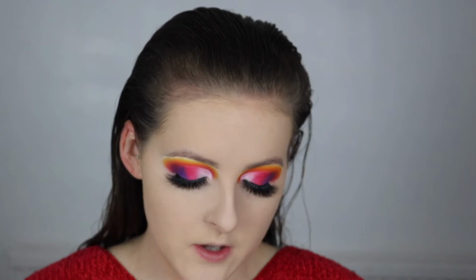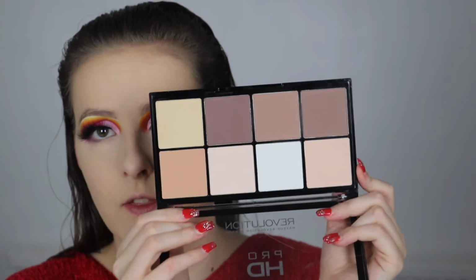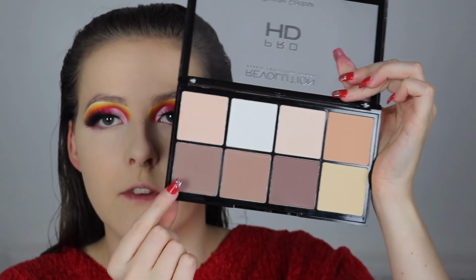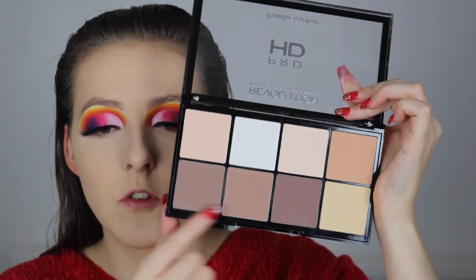I was going to do liquid highlighter, but I always forget. Okay, so next I'm going to do a bit of contour. I'm going to use the Revolution Pro HD Powder Contour Kit. This is in the shade Beige. It's like this. I think I'm going to take a mixture of these two because this is a bit too cool tone and this has got a little bit of warmth, so I'm going to mix them two together.